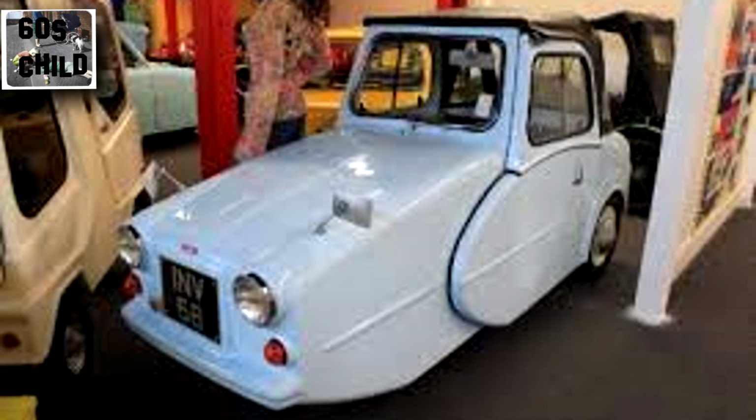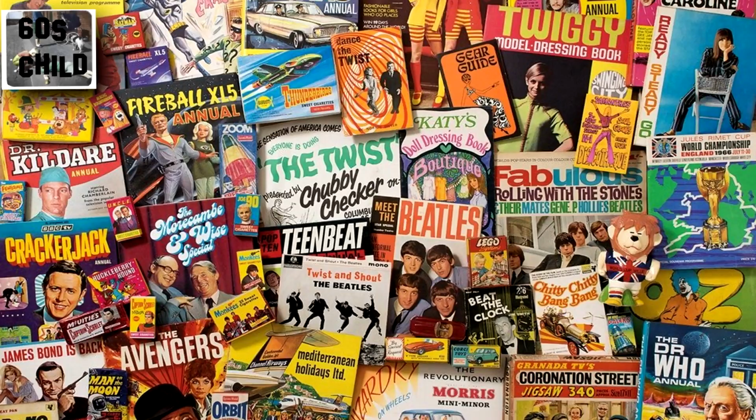There are still a few around in museums and some enthusiasts have them, but good riddance to them, that's what I say. Well, that's the end of our look back into the 60s and 70s at some of the things that are best left there.